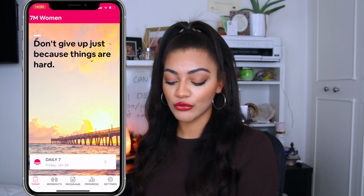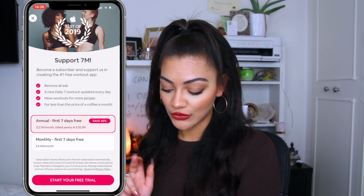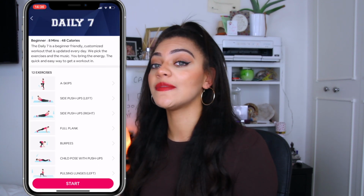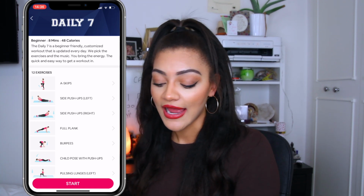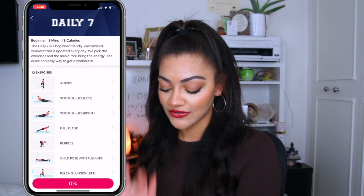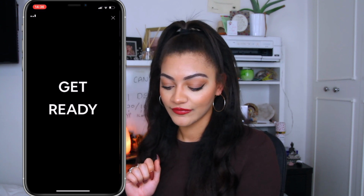Here's how it works. So you go into the app, it will take you to your dashboard, and your workout is already waiting for you down there where it says daily 7, you click that. And there's your personalized workout, which is personalized to you, because when you first get the app, you put in your details like your weight and your height and things like that, and it personalizes everything to your specific needs. And then you click start, let it load, say I'm ready. Welcome to your daily 7.